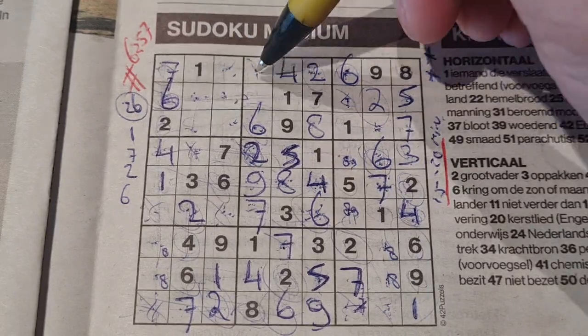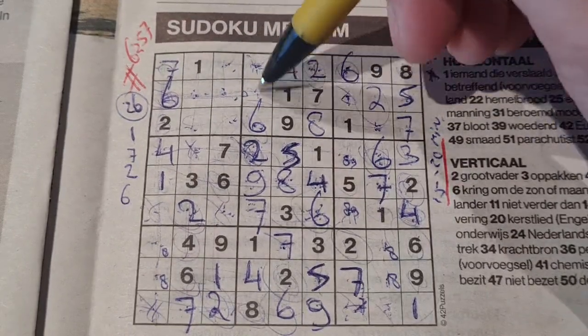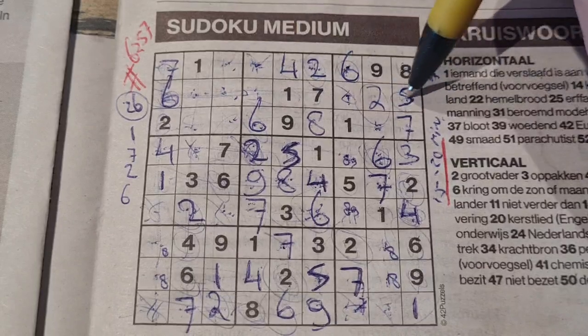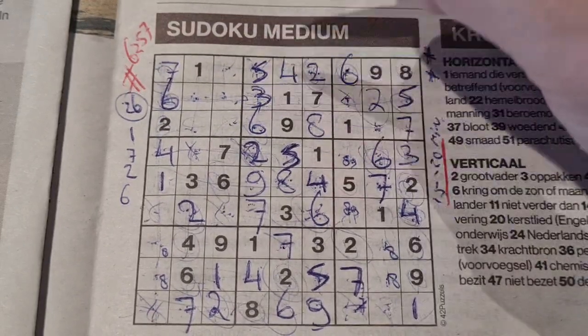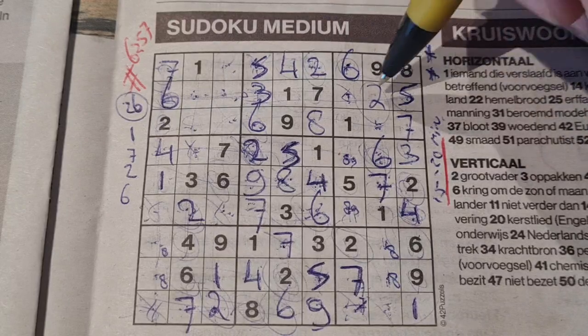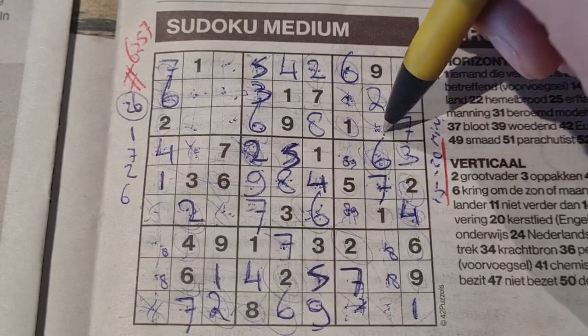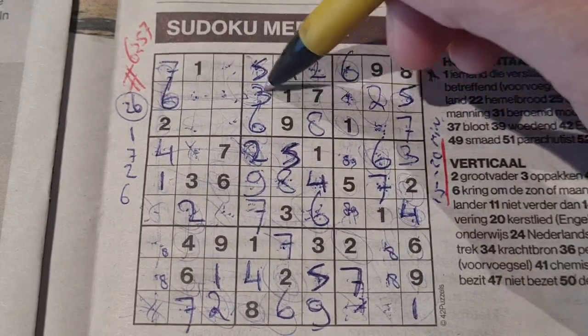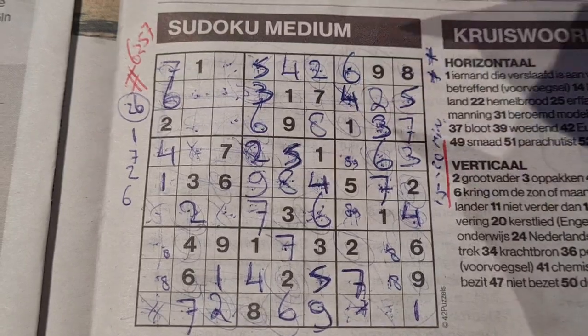Alright, two numbers left in this big square: three is missing and the five is missing, three and the five. We have a five in the second row, no five there, five should be here, and a three goes there. Two numbers left in this big square: three is missing and the four is missing, three and four. We have a three in the second row, no three there, three should be here, and a four goes there.